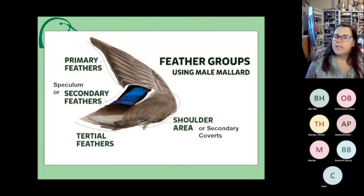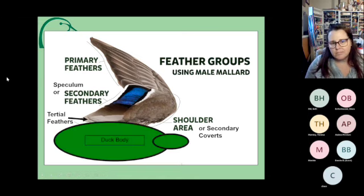Okay. All right, here are the feather groupings. Let me see, there's a duck body. The feather groupings on the wings are going to help you identify it, right? So this is a mallard wing, and I just put this little graphic in here to show you where the rest of the duck goes.